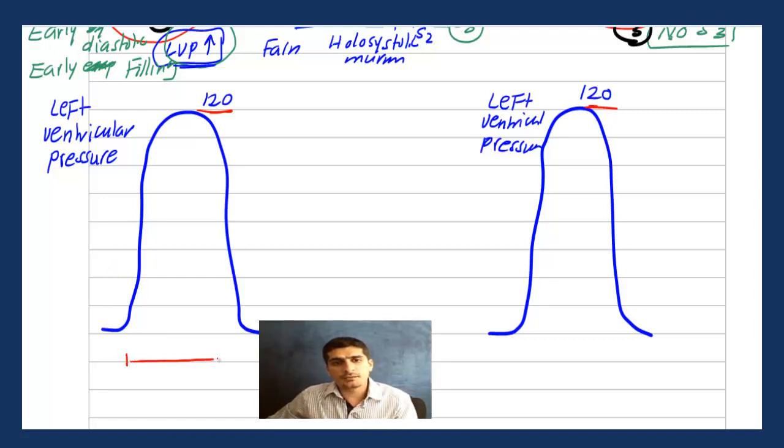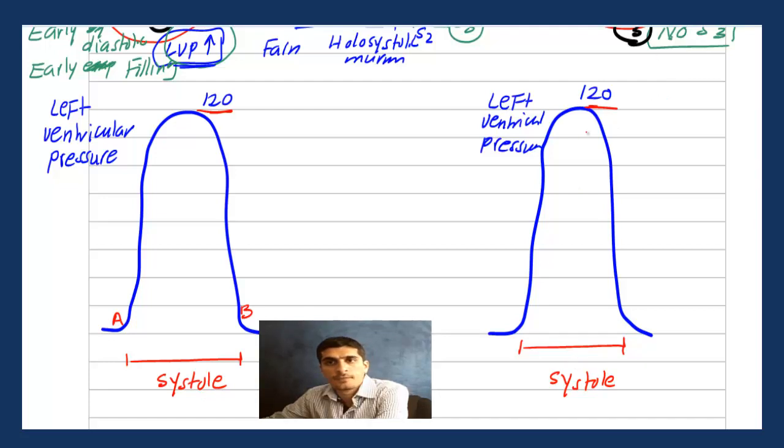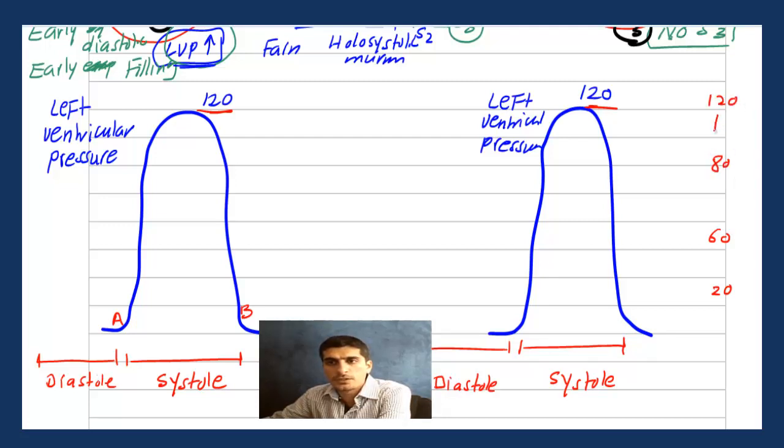Basically, guys, the area from A to B is the systole. Anything between is diastole, please. That's it. Really, it's not so hard. So this is systole, and anything between is diastole. Now the x-axis is just systole, and before that you have diastole, and also before that you have diastole. Maybe you didn't get full information, but this is also high yield. Now the y-axis represents pressure, so maybe 20, 60, 80, 100, and this is 120. These are the y-axis values for both of these diagrams.